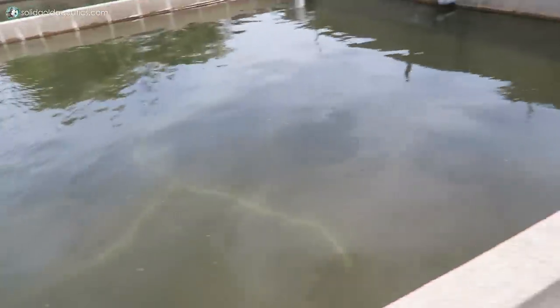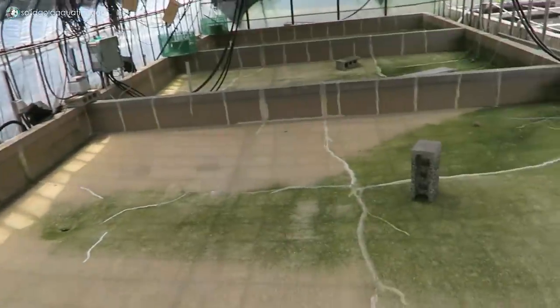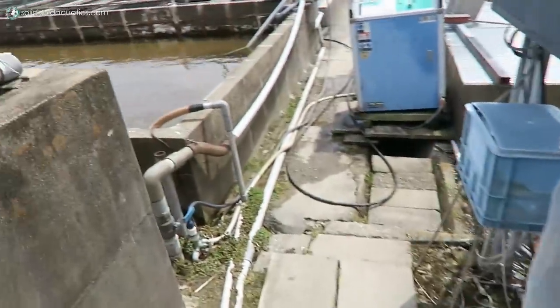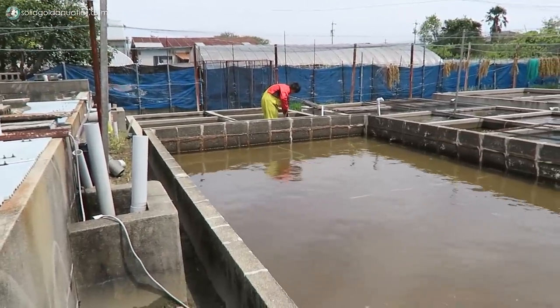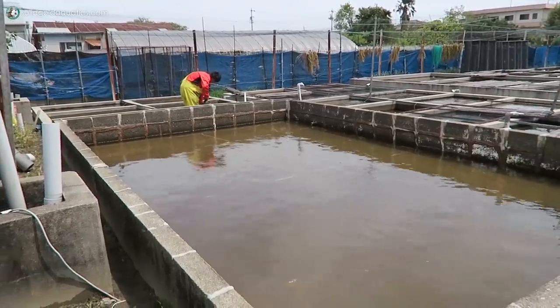Oh, there's some calico ranchu. There's so many fish here. This looks like a few bigger concrete ponds, but they're all empty. And right now they're cleaning some of the ponds over there. That's Fukami-san's son. And I just found out that he's going to take over the operation of the farm from his father.